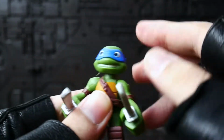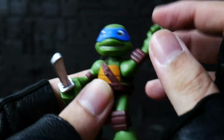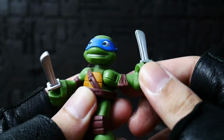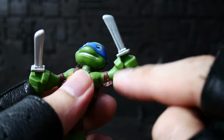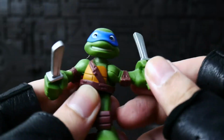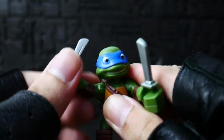The head is on a rotation, so you can rotate it around 360, and the two arms are independent. You have the rotation and you have the hinge on both. So you have those hinges, but you don't have the rotation on the palm, on the wrist. So all the goodness of the articulation is on the arm here, on both sides. All right.